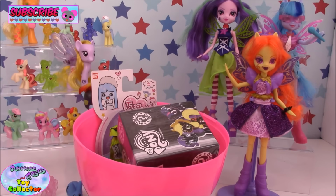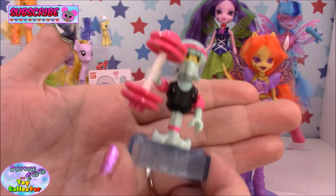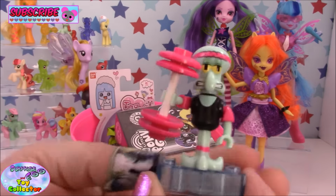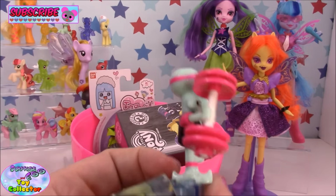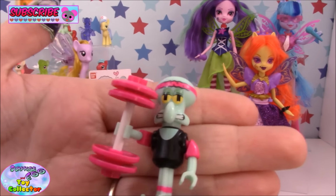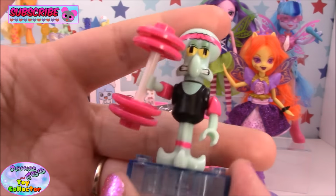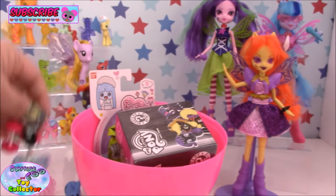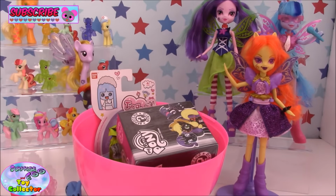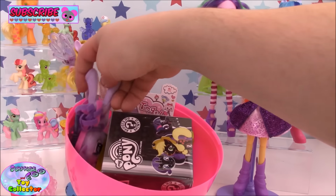Oh, that's getting built up. And there we go. We have Workout Squidward. That is so awesome. I love Squidward's pink and black workout outfit. He's awesome, his little sweatband. He's actually smiling, which is a very rare scene. Very rare, Squidward. But he is pretty cool. Okay, so I'm going to delve deep. What have we got?